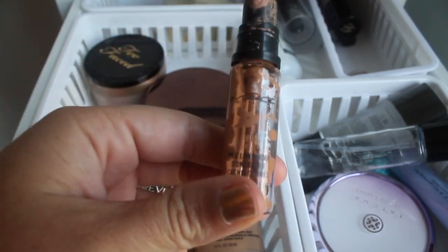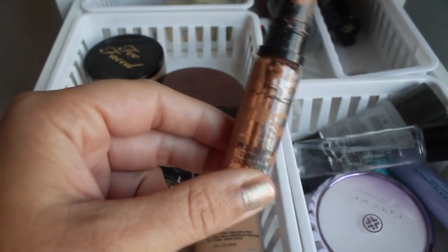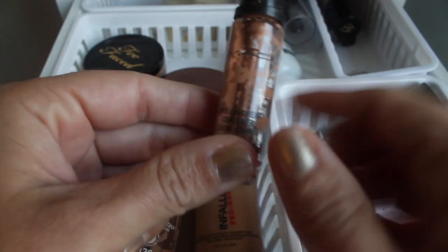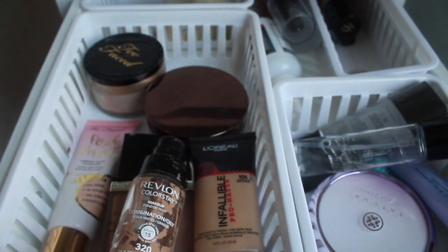It's the MAC Pro Longwear Concealer. I always use it with that foundation because this concealer is rather dark, but that foundation is rather dark too. Those two are the only ones I can use together. That didn't make sense. That foundation is the only one I can use this concealer with. There we go. Pulling this.